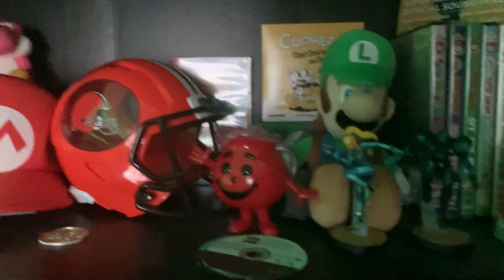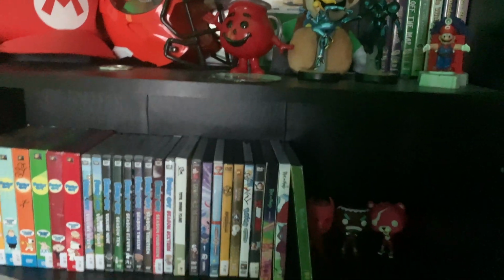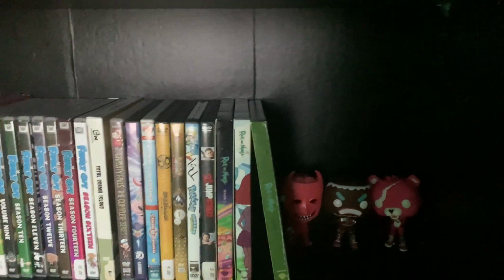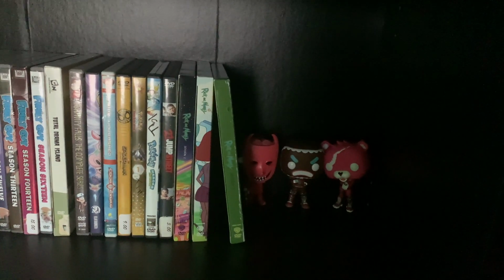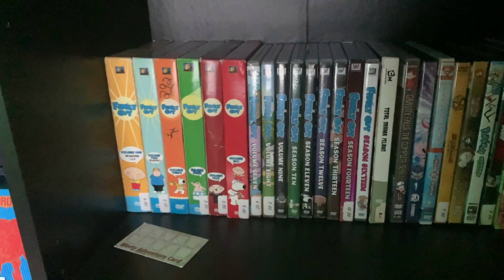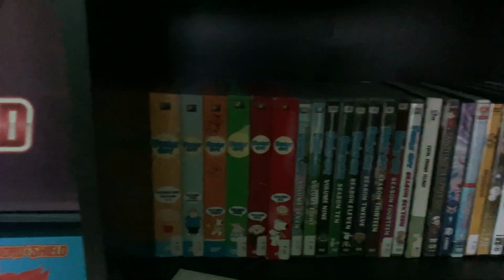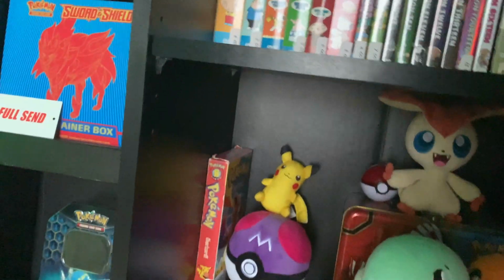Kool-Aid Man. This is actually signed by Nick Chubb from the Browns, because I'm kind of a sports fan for sure as well, along with gaming. A couple of Funko Pops, some DVDs. I'm trying to collect all the Family Guy DVDs, so bear with me, I'm missing like 2 of them. What else we got down here?